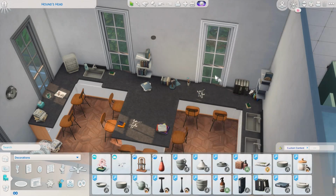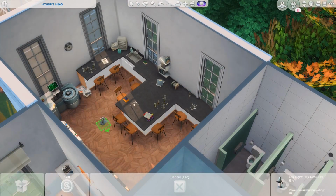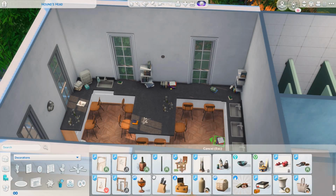This, believe it or not, is exactly what the science labs at my school used to look like. But I made sure to include some of the machines. I think there's a chemical analysis machine, a science table.